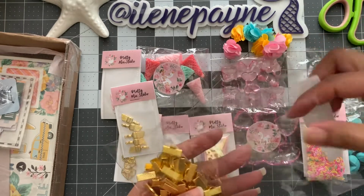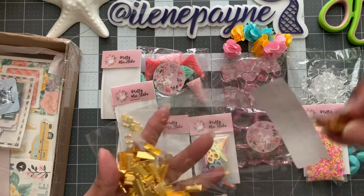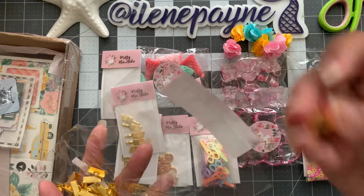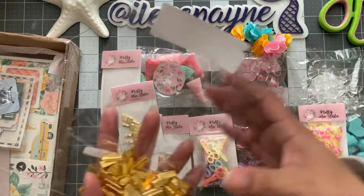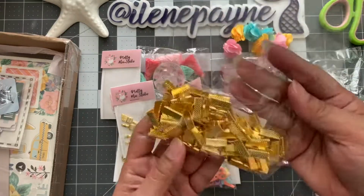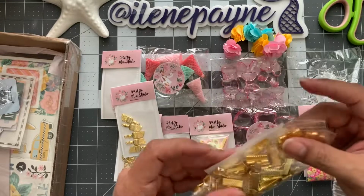I don't remember how many was supposed to be in the pack. But yes, guys, these are for like ribbon tassels or paper tassels. You've seen people make paper tassels with that. Very, very cute. There's like a whole bunch in this. I think it's 50. I'm not sure. Don't quote me because I don't remember.